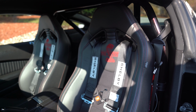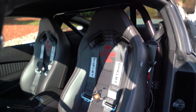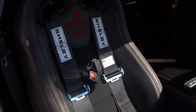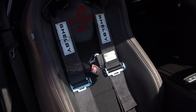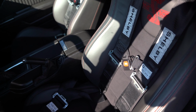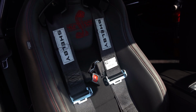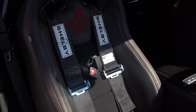The interior upgrade. This is definitely the nicest packaged interior Super Snake we've had. You have your Recaro seats with your red stitching, red logos, suede Alcantara inserts, which we've never had on any of the Super Snakes. If you guys have been following us with the ZR1s, I love the competition sport seats in those with the Alcantara middle inserts. This is just like that with the Recaros. Never seen another Super Snake with that, and it just gives it such a good look in the interior.